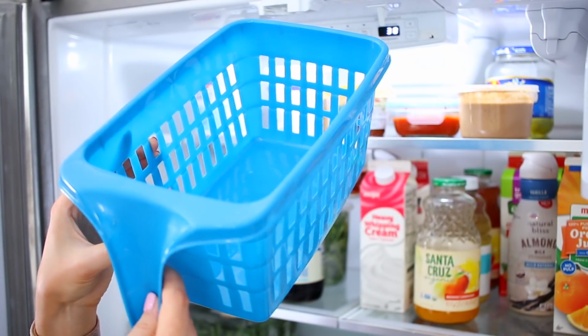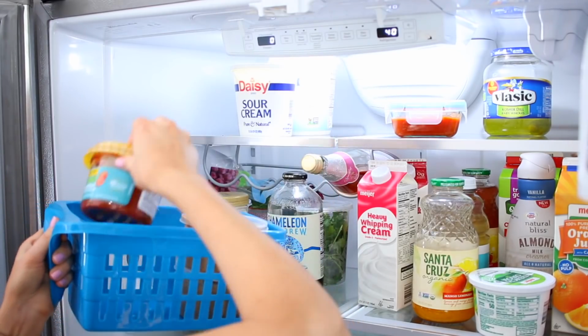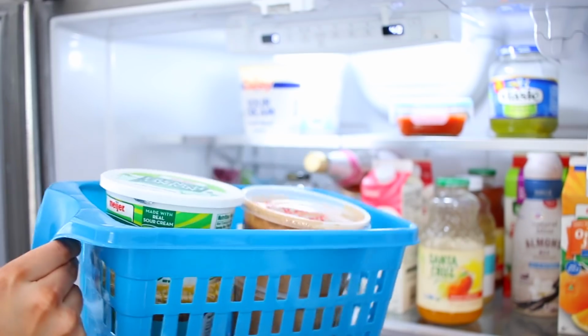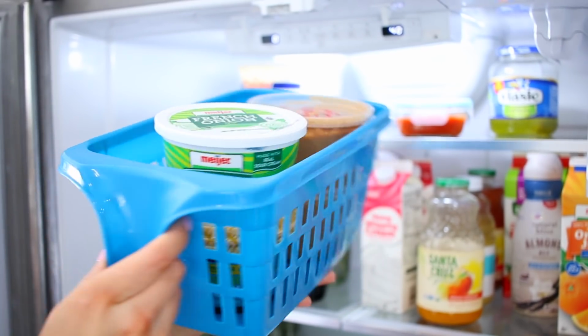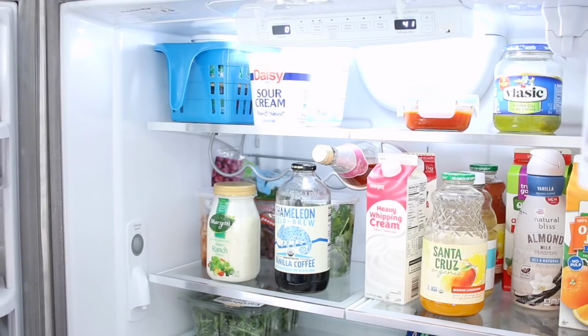So these baskets with handles are very popular for reorganizing the refrigerator, and I can totally see why. I'm putting several smaller food items in here, and whenever I need something in this corner, I can pull out the entire basket. It fits perfectly in this space, so nothing is going to get stuck behind it, and it only costs $1, so super quick, super easy, and very affordable.